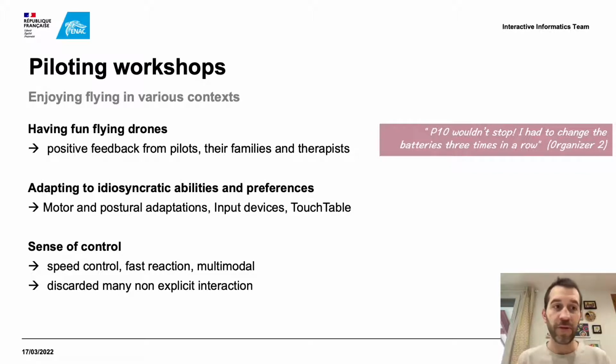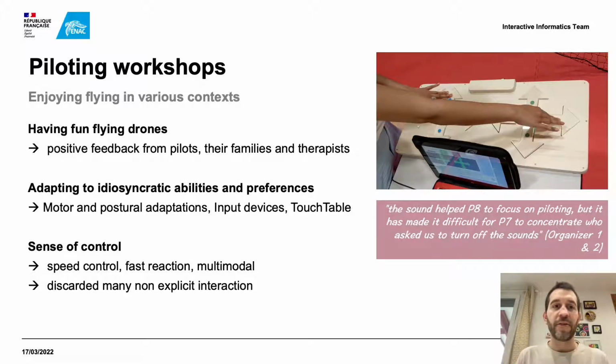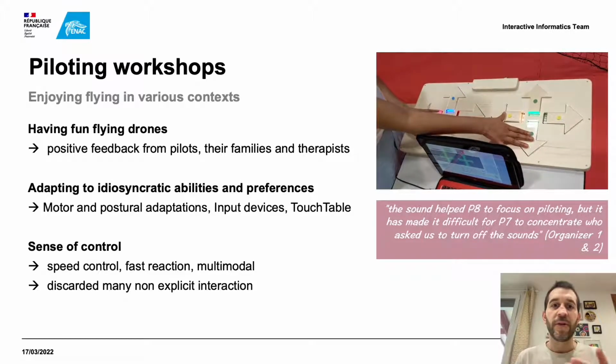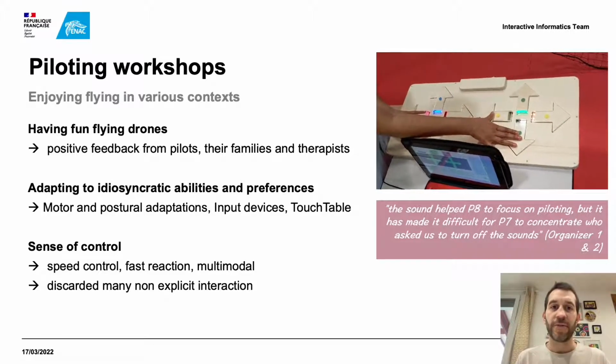We were also able to adapt to idiosyncratic abilities and preferences, covering various kinds of disabilities. And that was particularly appreciated by the workshop organizer to welcome new participants. An important aspect was the sense of control. We had to use speed control in the autopilot, fast as possible reaction times, and multimodal feedback also helped many pilots. For instance, in the last iteration of the table, we used blinking LEDs and sounds.